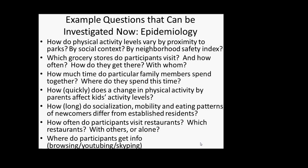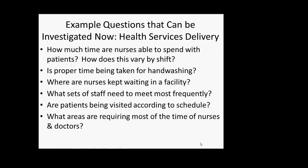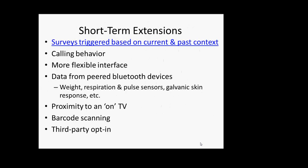So there's a variety of questions that we can gain insight into at the epidemiological level and at the health services delivery level if we're interested in the cooperation of individuals within a long-term care facility, where nurses are spending their time. In our city, there's a big shift towards this program known as Releasing Time to Care, seeking to free up nurse time to spend it with patients. And they're interested in using these devices to try to gain an understanding of where the nurses are spending their time right now, to gain insight, together with models, as to how that might change if we could change some aspects of the protocol. Is time being taken for hand washing? Where are nurses kept waiting? What sets of staff, in fact, do meet most frequently and might need to have the arrangements rearranged so that can be facilitated?